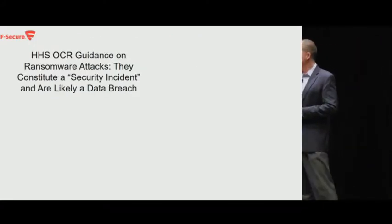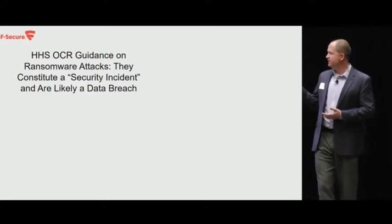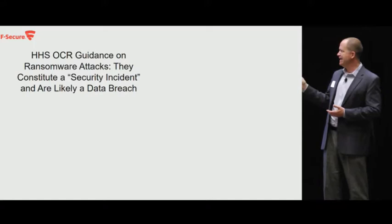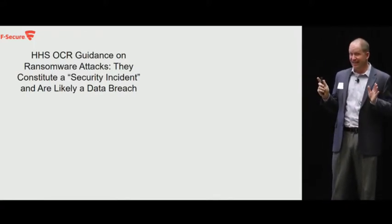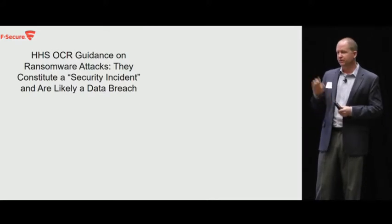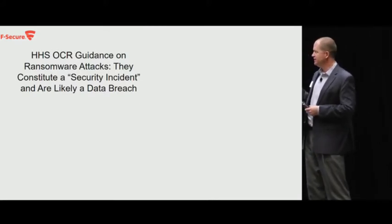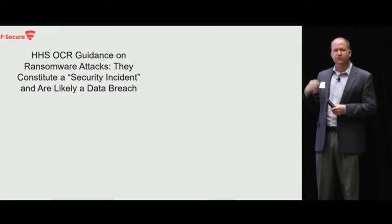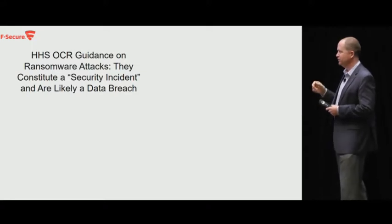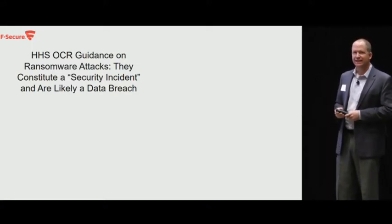So this is a pretty interesting diagram I'm about to show you, but one big point to put out here is that Health and Human Services labels ransomware attacks at the very least a security incident, and in most cases, it's considered a breach. There's a whole FAQ around ransomware, but the important factor is that if it's a data breach, then you've got a lot more steps and a lot more expenses associated with that particular attack than if it was just an incident, but you were able to contain the fact that no PHI was lost during that incident.